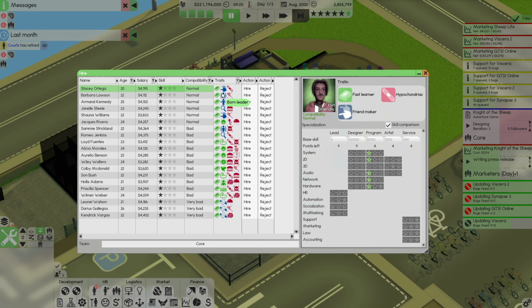Compatibility, friend maker, fast learner, born leader, unfazed. Super focused, fast learner, slow eater. Your skill is awful, but we can mold you. What would I want more, fast learner or big brain?